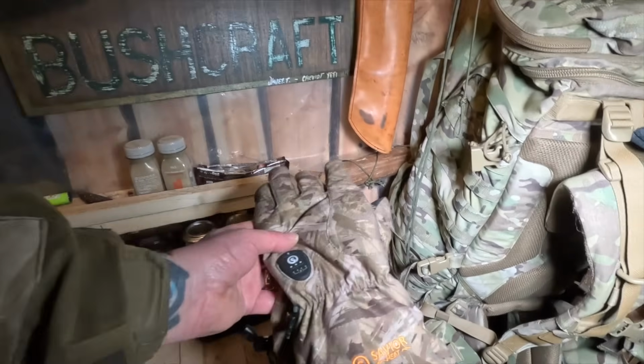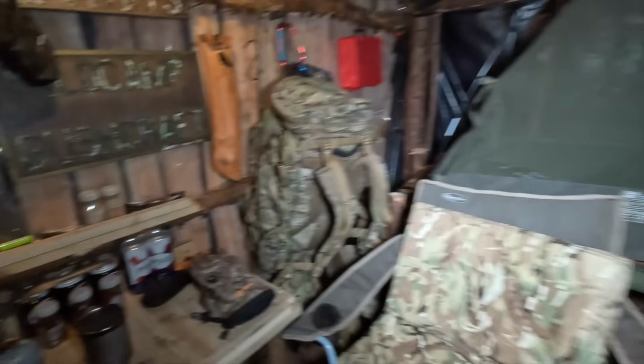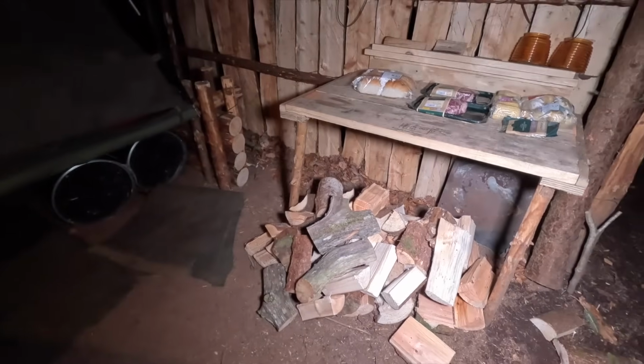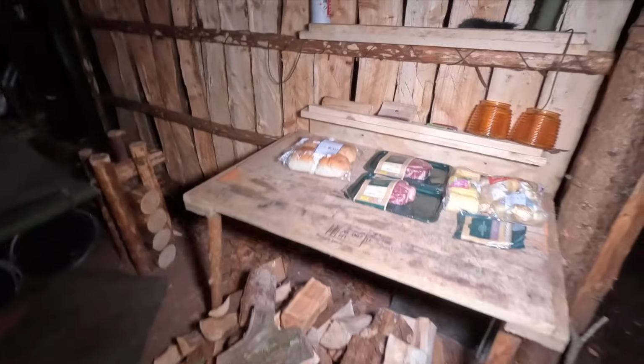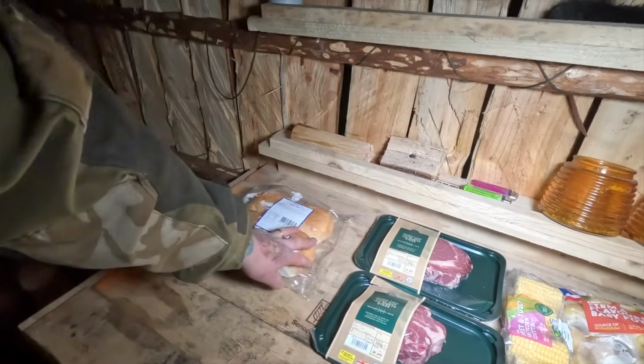I'm going to be putting them on soon, because my hands are absolutely biting. Over this side, obviously, my chunky wood. I'm still going to chop a few more up because it's a really cold night. And then tonight, Roney's bringing some homemade soup, so I brought four buns.